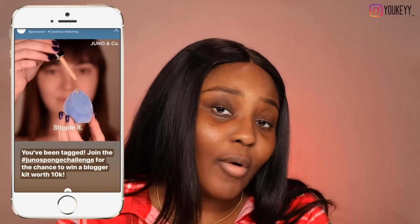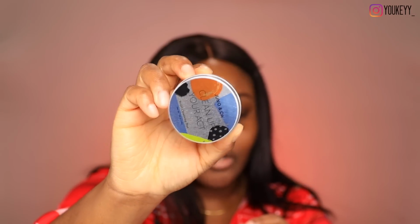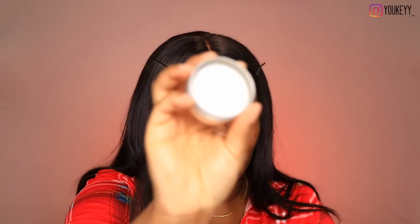So I got the Juno and Co ad. When I went to their website, I decided to get their Velvet Lovin' bundle, which includes 2 sponges and a little cleansing bar, which is this one right here called Clean Up Your Act. Here's what it looks like. It moves around inside of the canister. I actually thought it was just gonna be embedded into it, unmovable, unshakable, but that's not the case. So the Velvet Lovin' bundle was $16. I used a code and the price went down to $14.40. Shipping was $3.95. Spent a total of $18.35.